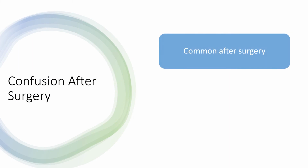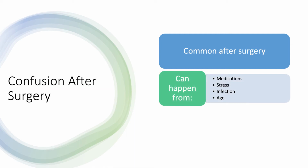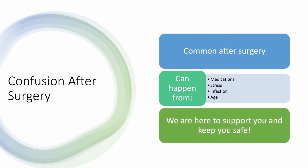Confusion is common. This will resolve once your new liver is able to metabolize and excrete ammonia. Confusion can also occur due to pain medications, stress, infection, age, and change in environment, and this confusion will resolve. The nurses and providers will continue to support you and help reorient and direct you during any episode of confusion or altered mental status. Your well-being and safety during your hospitalization are of the utmost importance to us.